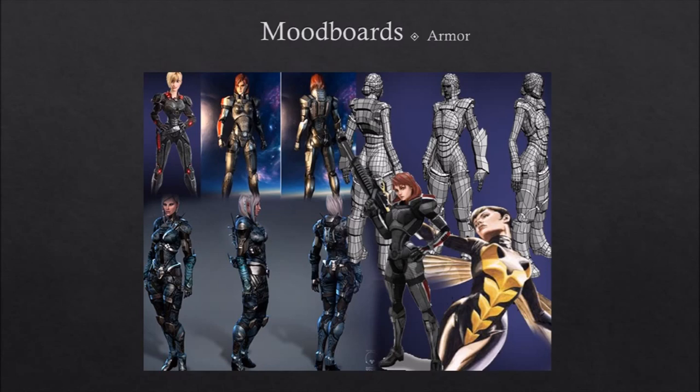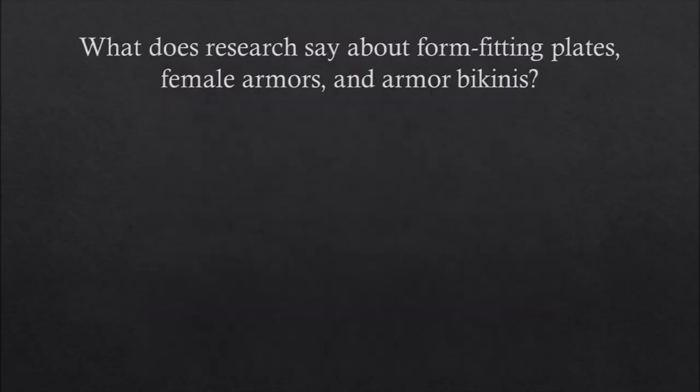And I'm just kind of challenging: okay, but would this work in the Middle Ages? How does this compare to full plates and other armors? Because I found they were kind of bulky, and I mean that's history. But I don't know if that's because the blacksmiths couldn't make them more form-fitting, or if it was by design. So I really have to study that, and let's look at how that goes. What does research say about form-fitting plates, female armors, and armor bikinis? Go. Okay, that's not helpful. Okay, let's go.